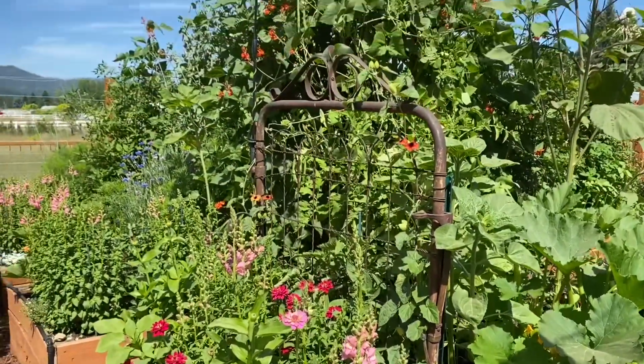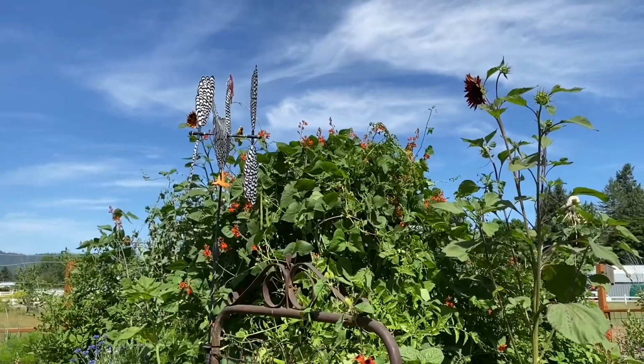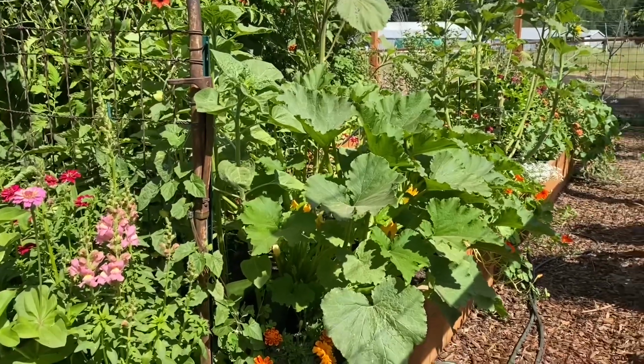Grandma's garden gate is looking gorgeous. It has a tomato on the back side of it that's really producing a lot of fruit. And of course, the front side of it is flowers. There's even some black-eyed Susan vine climbing up the end of it on each side.